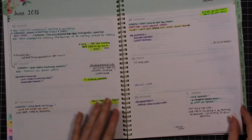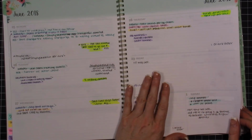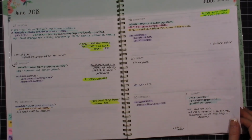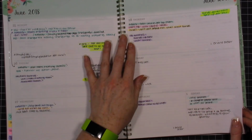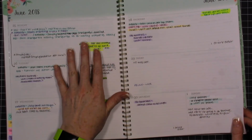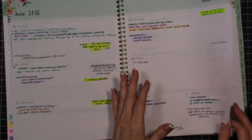So then you get into the weekly view, and it took me a couple weeks to figure out what I needed to do. So this was the first week, and you can see there's a lot going on. I thought I would write in different color pen. I realized that was a nightmare. I don't have time for that. I just need to write things down when I'm working.